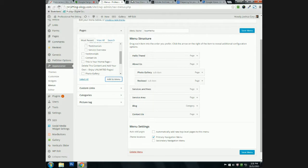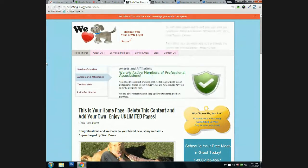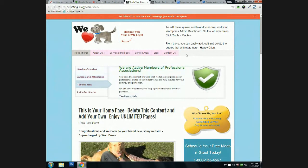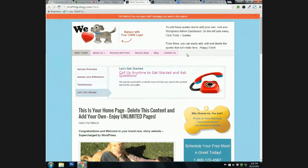What do I mean? Maybe I want a menu item over here on my website that links to the 3 nearest humane societies or the 3 nearest shelters in my area. And I want to give them a lot of exposure. So I want links up here. I want a menu item that says local shelters with some drop downs to the 3 specifics.